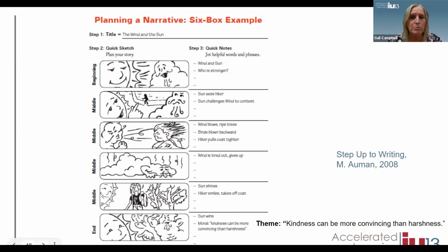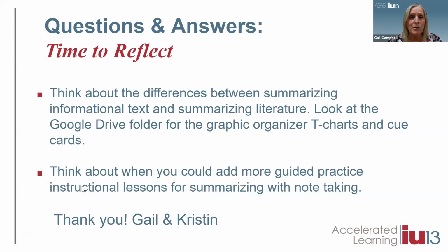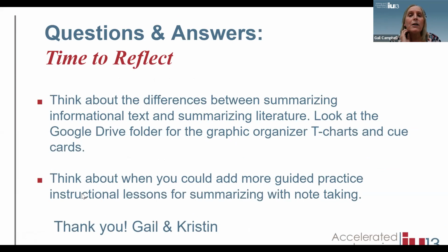So we want kids to be able to be aware of what the theme is, and they may need help with that. So now we've gone through both informational text and literature, the stories, how to do the steps. We have four steps for informational text and the six components with a beginning, a middle, and an ending of literature. And so, Kristen, I'll let you go ahead and take it from here.